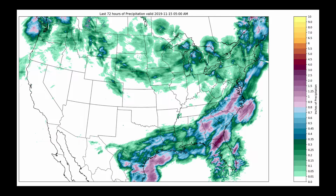As we wind down this week of forecasting, let's take a look at what the last 3 days have given us as that shortwave that came out of the Baja slowly moved its way across the southeast. We can see that rainfall amounts in general range from about a half inch to, in some locations, especially right down here in Florida, between 2 and 3 inches of rainfall as some of the heavier bands of rain kept training over that same location.